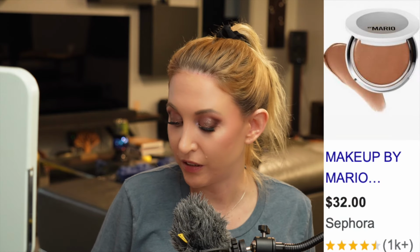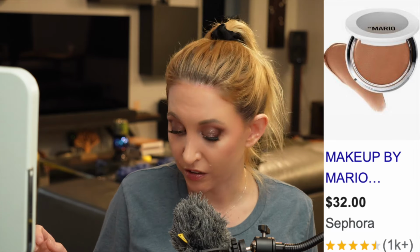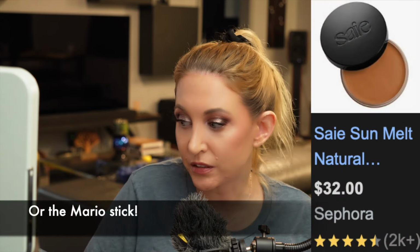As far as creams go, I really like the Light Medium Makeup by Mario Enhancer. This can be a little bit too glowy for me sometimes, and it is very sheer. So if I wanted something more pigmented, I would go for the Say Sun Melt instead.